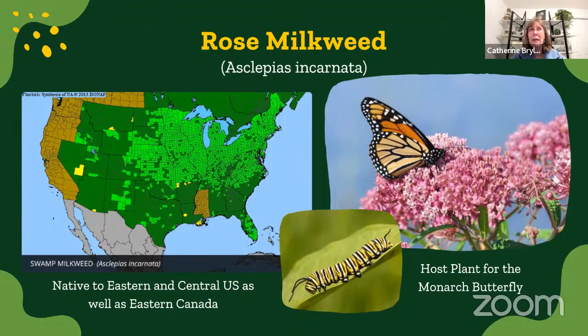And I think I have 3 species of milkweed in my landscapes, and every time I find a monarch egg or caterpillar, it's always on this species of milkweed. Not to say that the other species, they do, it is a host plant, but in my yard they really seem to favor this variety.